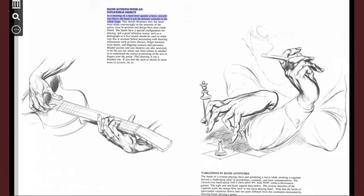Hand actions. With an inflexible object in a drawing of a hand held against a hard, unyielding object, the hand is not the primary concern in the initial stage. This sketch illustrates how the hand must relate convincingly to the structure of the guitar. Once its position and design have been established, the hands have a special configuration for playing, and a good reference source such as a photograph or a live model should be used to make sure this is accurate before proceeding with drawing.